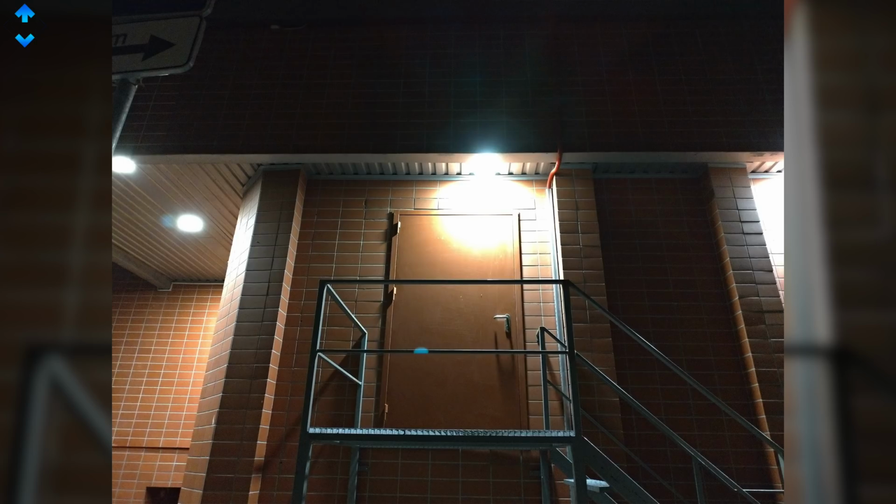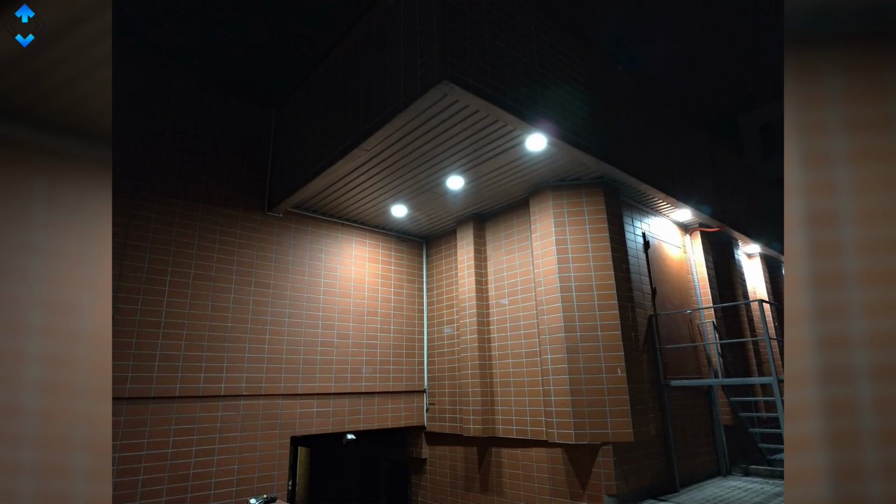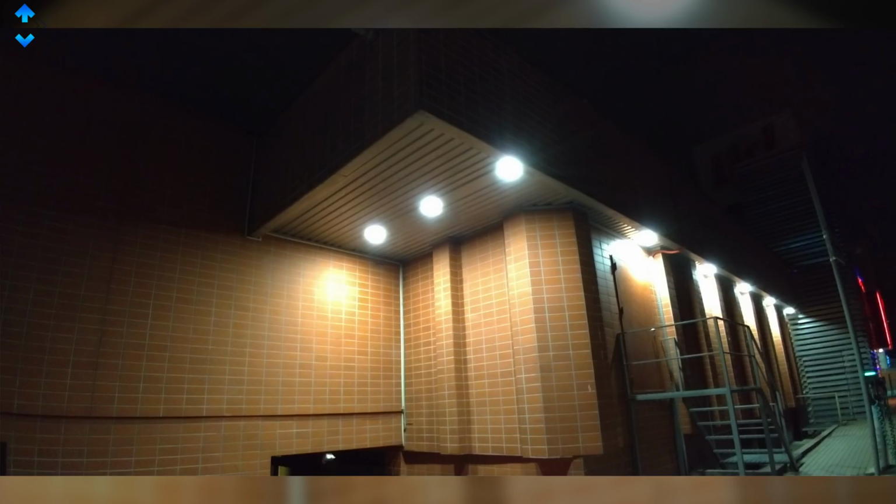Night image quality is pretty good, even though don't expect flagship grade performance. Also, don't use the wide angle camera as the quality decreases dramatically.